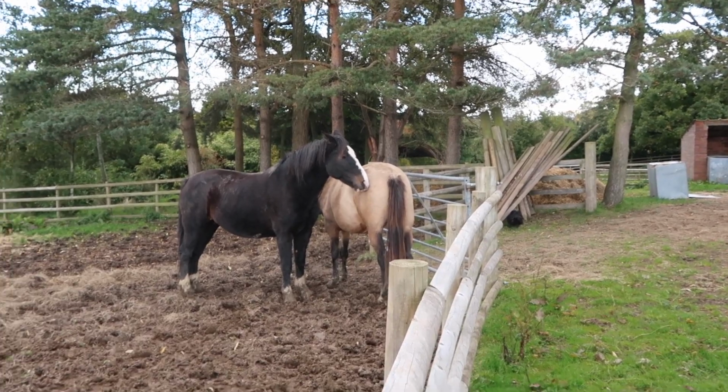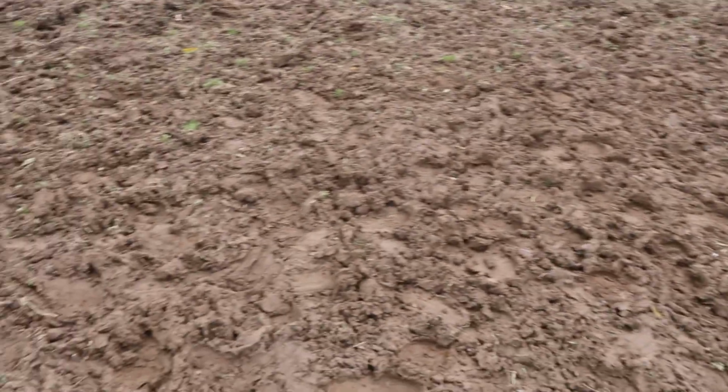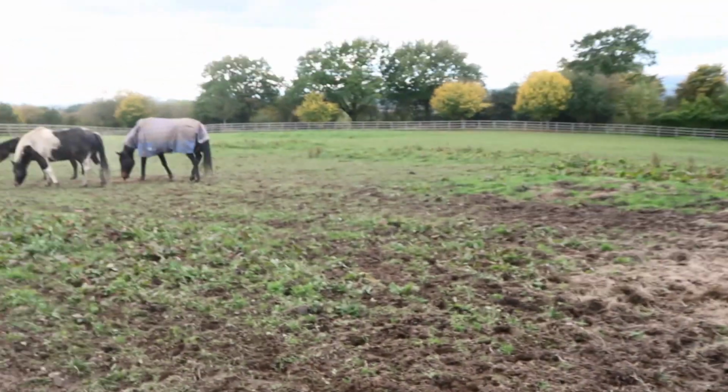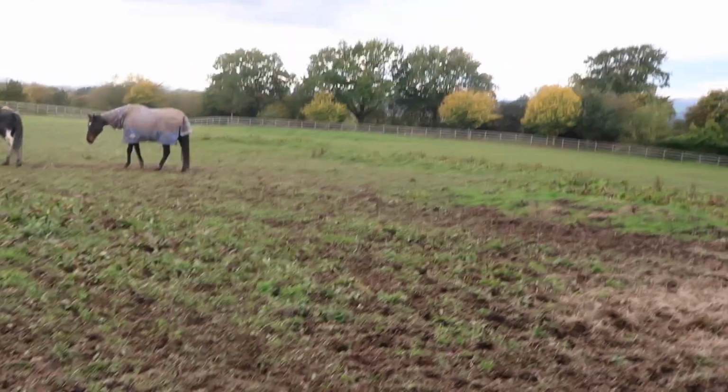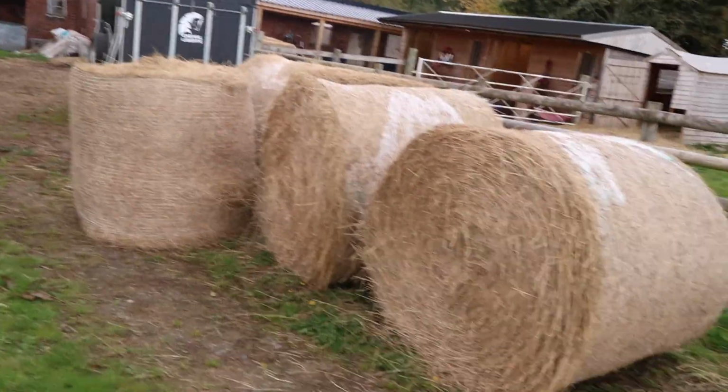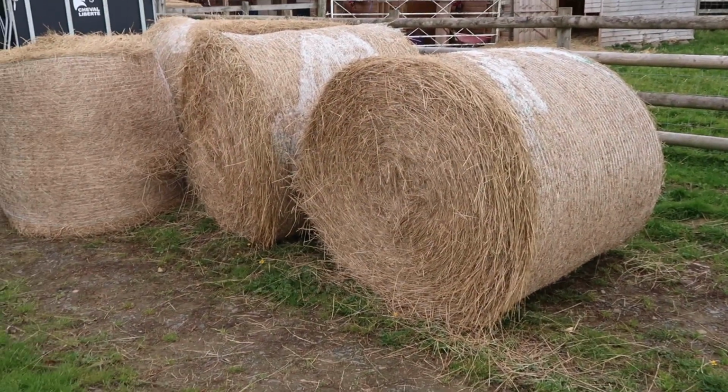So yeah, there's my funny crew, and as you can see, they have turned some of the field to pure mud already. There is still lots of eating, thank God, but we do, Bert, get out! We do have delivery of hay. We also get haylage in for the old man.